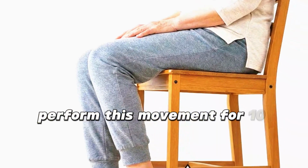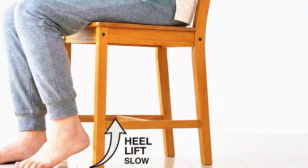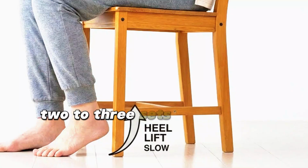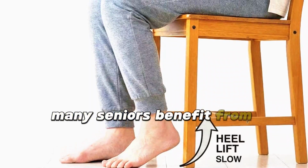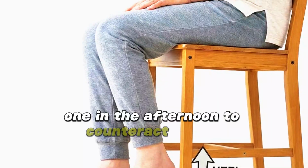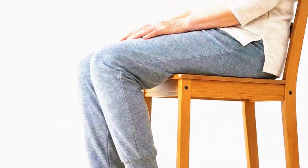Perform this movement for 10 to 15 repetitions at a slow, controlled pace. Quality matters far more than quantity. 2 to 3 sets per day are ideal, especially if you spend long periods sitting. Many seniors benefit from doing 1 set in the morning to reduce stiffness, 1 in the afternoon to counteract sitting, and 1 in the evening to decrease ankle swelling before bed.